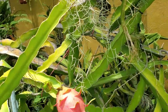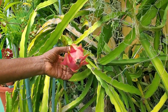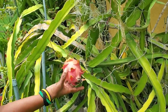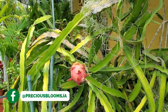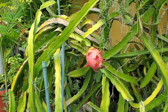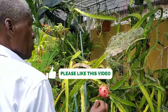So Ernie, how do you know when it's ready for harvesting? This is the second time it's bearing. We got more fruits the last time. Is this one ready? Yes. It feels soft. Oh, so it's based on when you feel it. And it's not sweet, it's a bit tangy, but it's pleasing to the taste. This is nice. And I've actually eaten the fruit already.